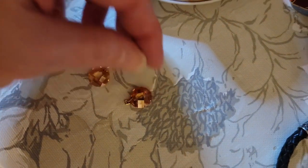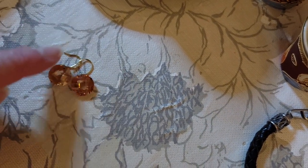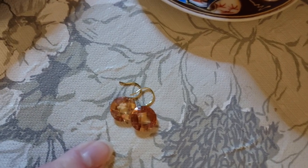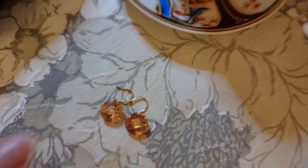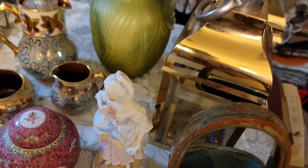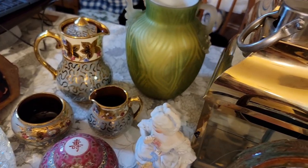And then I have this little pair of earrings, a beautiful amber with a gold tone hook. And those were $5 for the amber earrings. Okay, so that was one time through, everything still available.